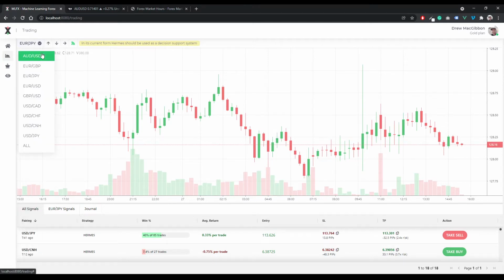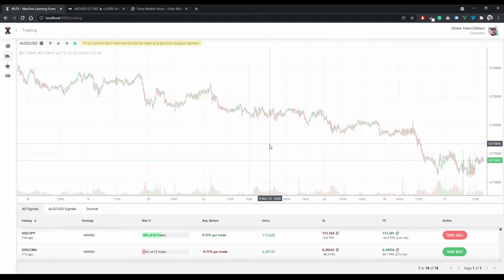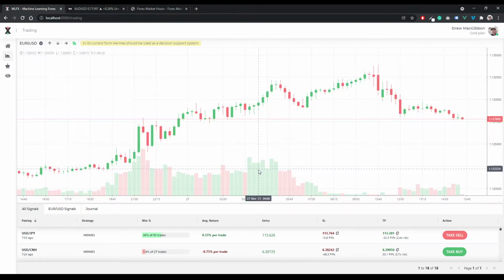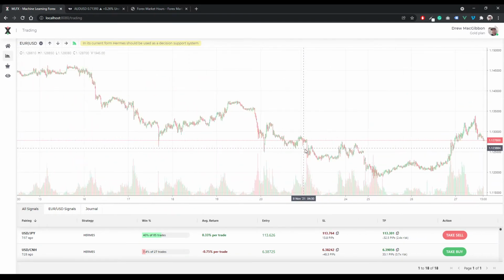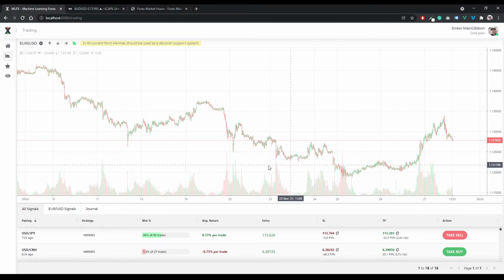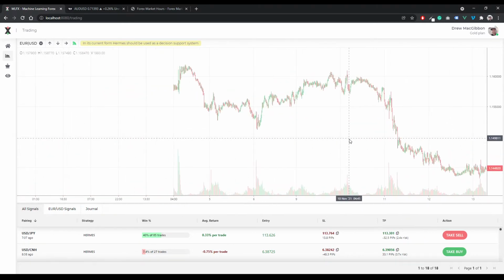Just AUD USD was down, wasn't it? Yeah, downtrend. Okay. So we'll do two more pairings, and then we're going to take some trades. EUR USD, I think, has been performing pretty well as of late, but we have a little bit of a spike there again. So EUR USD, downtrend.